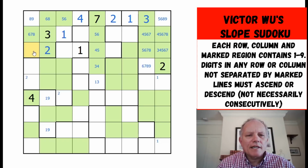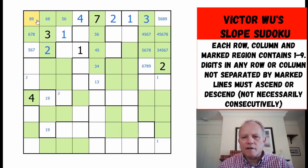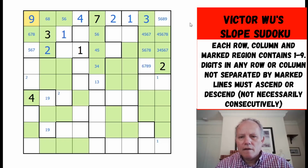Now this one on the end, it could be anything, couldn't it? 5, 6. This is high, so it's got to be as little as 7. 5, 6, or 7. Oh yeah, because this is high, this must be 9. That is right, yes. This can't be 8 going up, so this is the 9. So that's not 9, that's not 8, that's not 7.